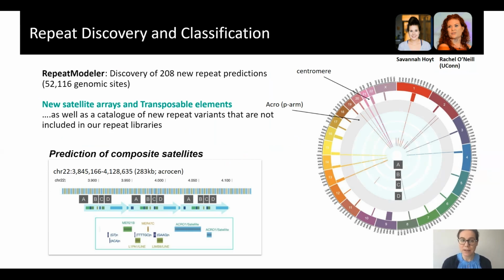We've also teamed up with a number of repeat experts to start to evaluate with RepeatModeler and de novo repeat prediction programs, repeats that may have been missing from HG38 that had not been previously described before. This is work that's largely led by Rachel O'Neill's team from UConn.